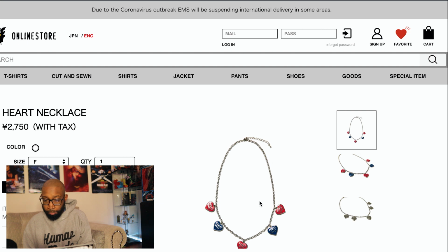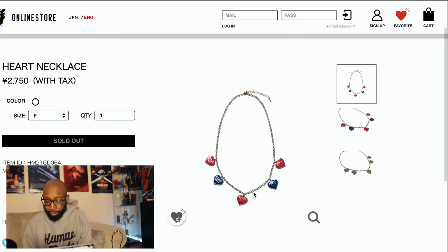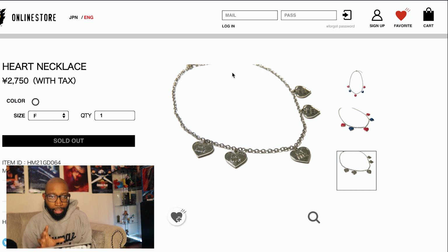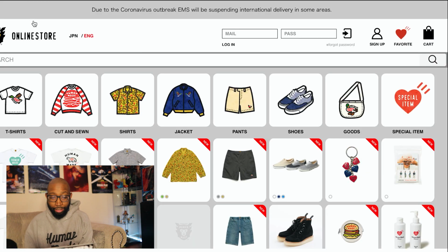So we got the charm, a heart necklace with the charms on it. I'm not an accessory guy, so I passed on this. And I think maybe in the future I may be wearing accessories. It depends on what it is and depends on what I'm wearing. So I ain't gonna rule out accessories yet. But you may see them in the future soon. But anyway, that is it for this week.